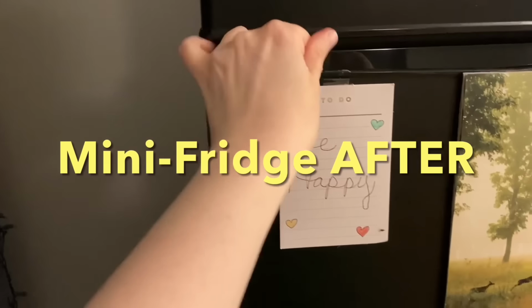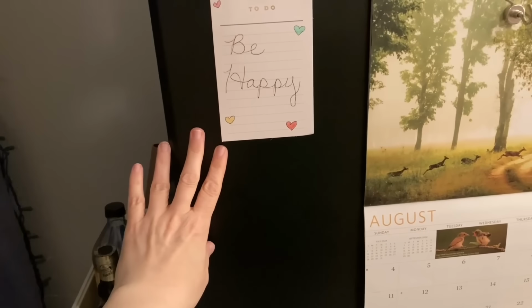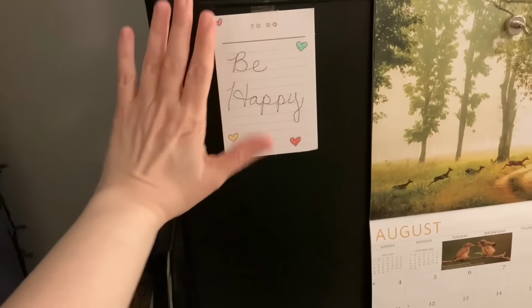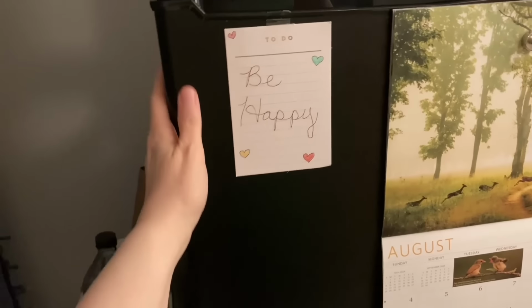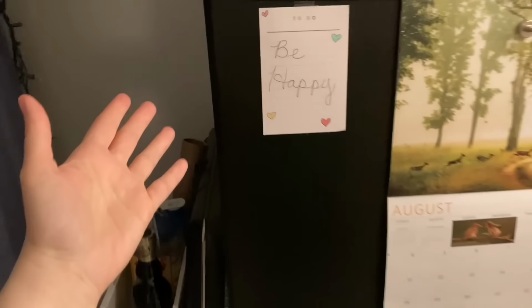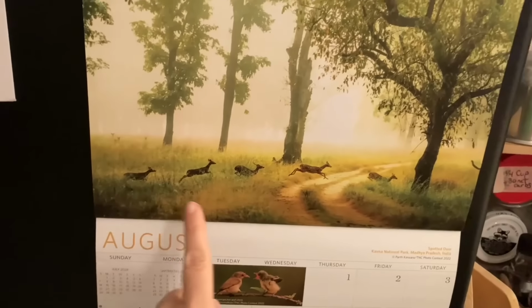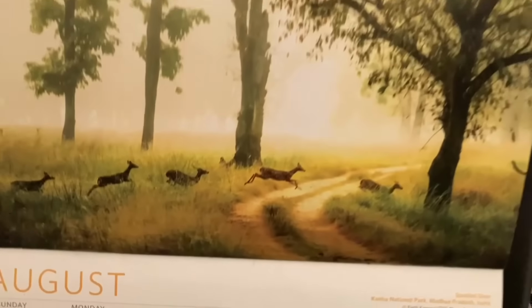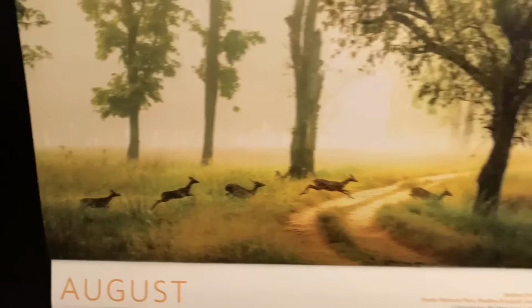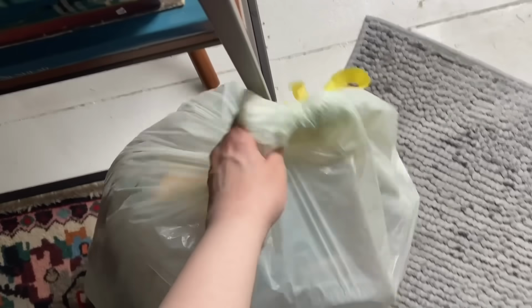And the big question is, did it all fit? Let's take a look. Oh no, I lost my footage. Sorry guys, it did fit, but sometimes these things happen on YouTube. Oh, did I show you the calendar? We're in August now. Look at this beautiful photo. It's like a gazelle running. It's trash day. Let's go to the dump.